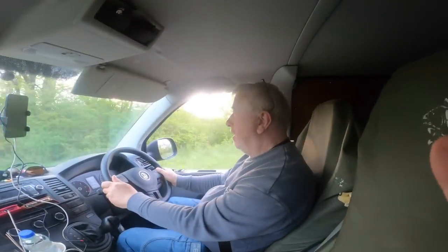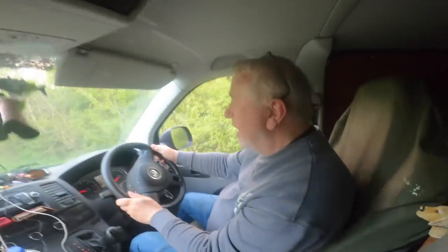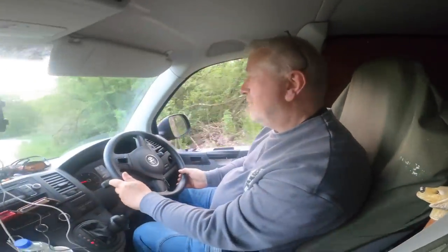We're nearly there, but at the same time we're totally lost. It's the second time we've been down this track. We bumped into another English guy and we both ended up down here, and it's not the right way, but I think we know where we're going now.